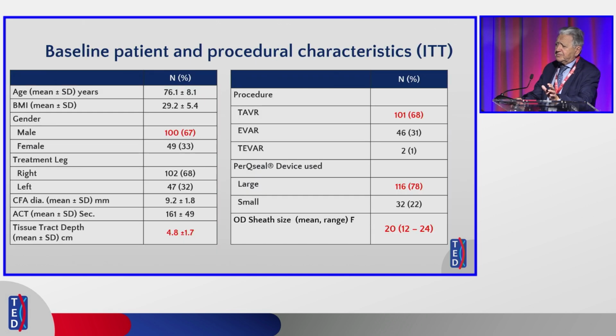When you look at the patient characteristics, predominantly the patients were male. Those are marked in red. Distance from the skin to the access site was 4.8, which is pretty standard. As you see, the great majority of patients underwent TAVR procedures. Some of them underwent EVAR, and we personally did one TEVAR procedure. In most of the cases, there were two devices used, small bore and large bore. The great majority required a large bore device, and the sheath size varied from 12 to 24, with an average of 20.